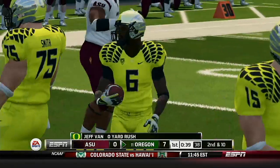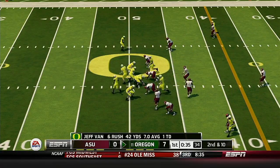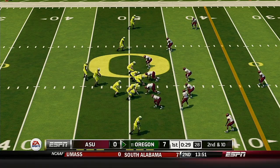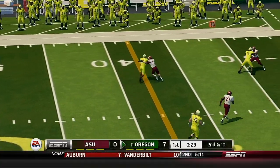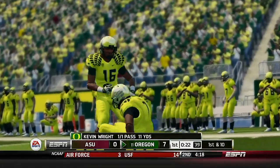Counter wrestled down behind the line. That is a loss of 1 yard on the play. That makes it second and 10. There he goes. And they make the stop at about the 37-yard line.